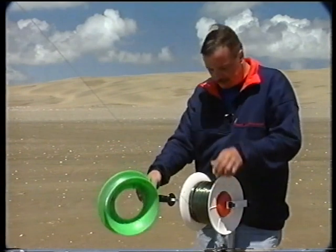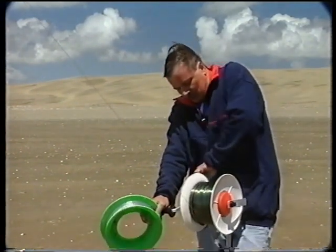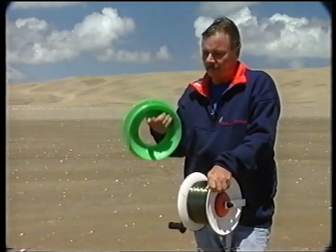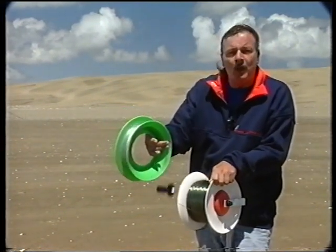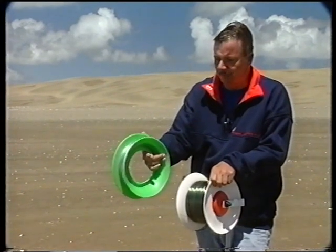Now that we've got the drop line connected to the main line, we take the ratchet off and let both lines run up together and wait until the drop line comes off the handspool.